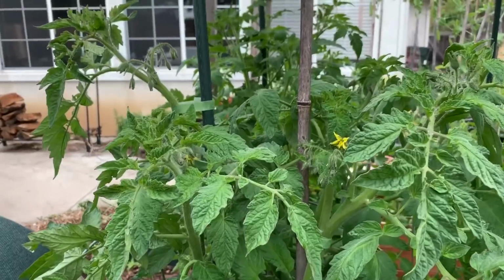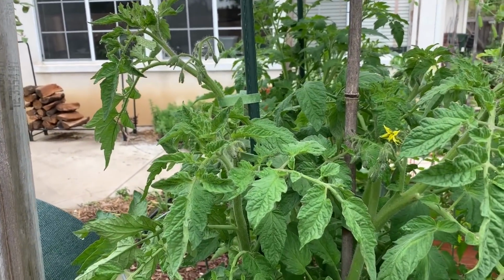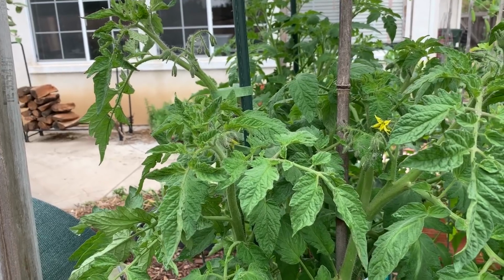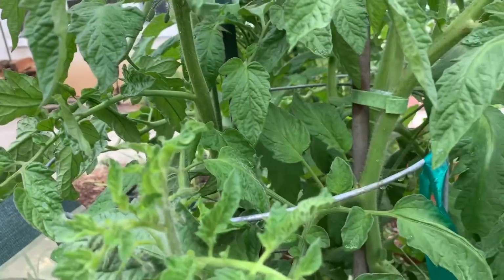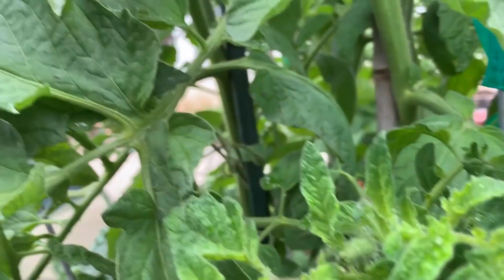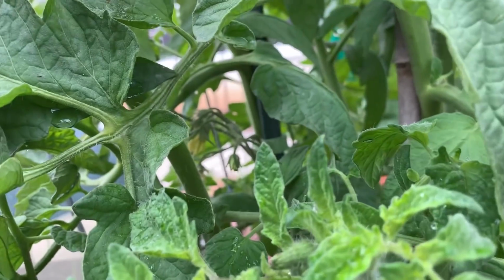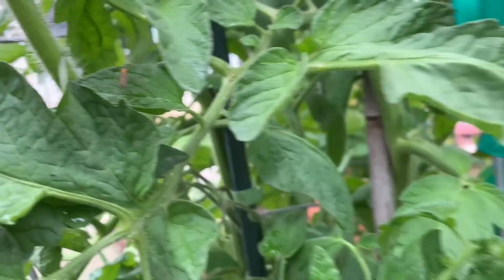This tomato here is the vintage wine, so it's doing a lot better than the one I tried to grow last year. So it's a very strong, healthy plant, lots of flowers. I don't think there's any fruit yet, but there are lots of flowers. So if there are going to be any fruit, they'd be right here. But I see flowers and flowers that are going to drop.